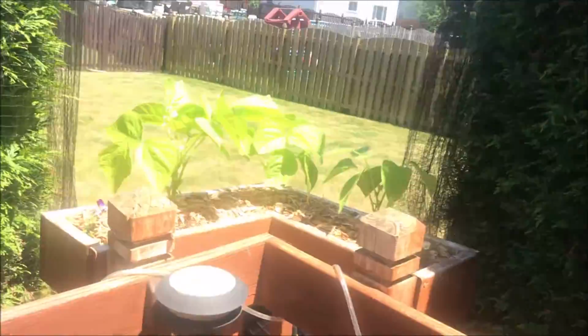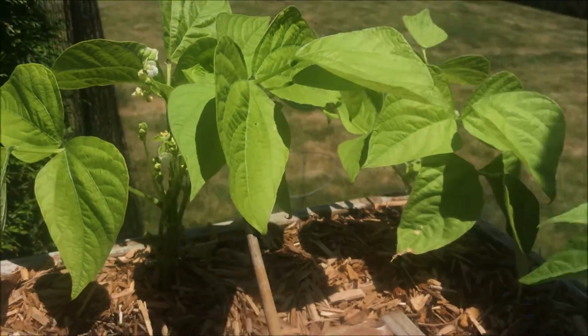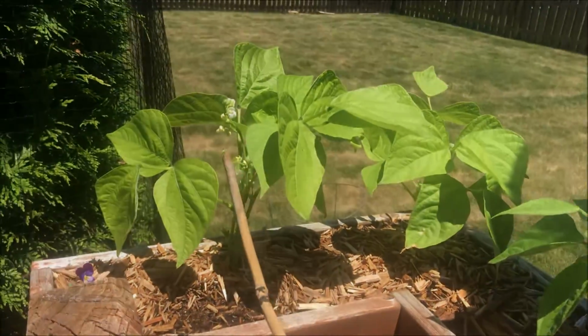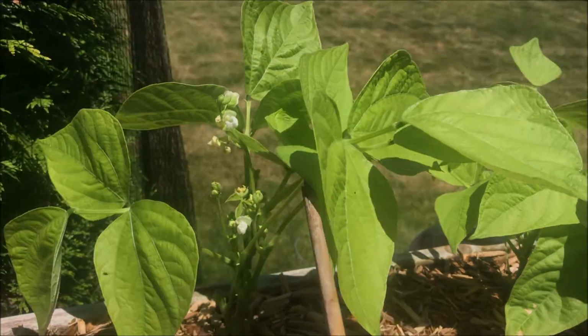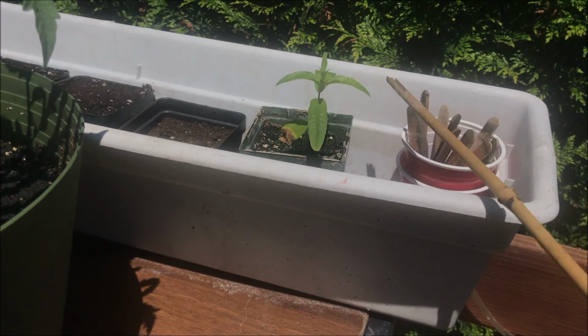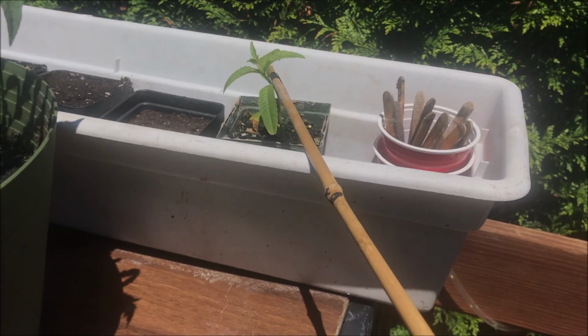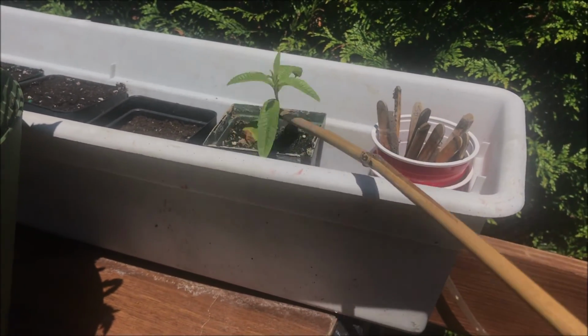So these are the string beans that I have now. See spiders on it. That's okay, I'm gonna let the spiders stay. But yeah, string beans on the way. They're sturdy, they can handle it. I mean, they're hard to get rooted, but once they're established, you're gonna be all right. You're gonna be all right.